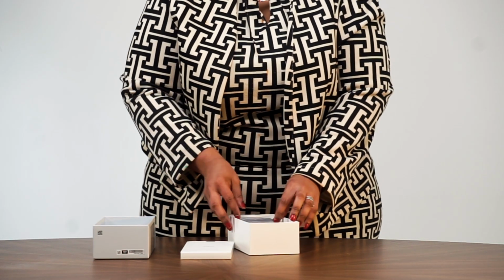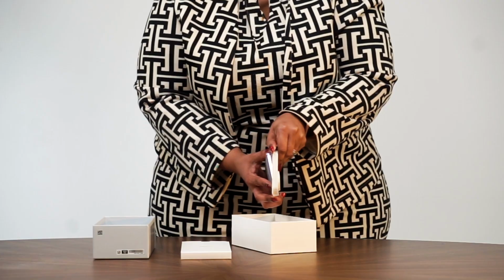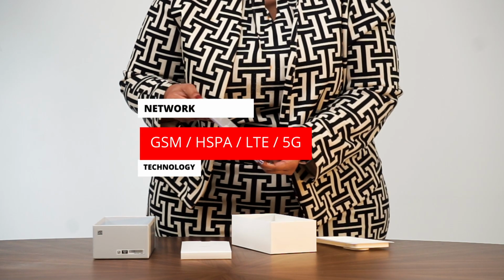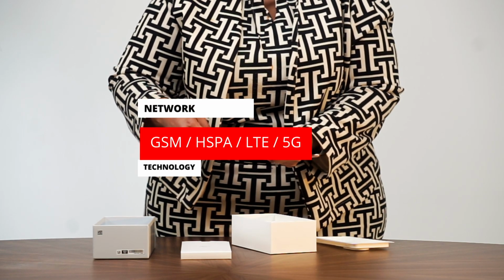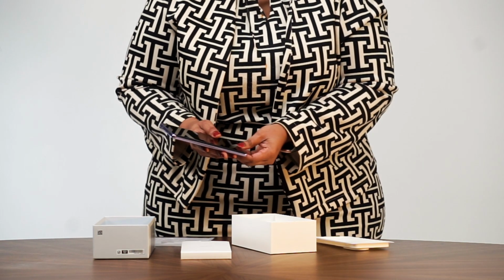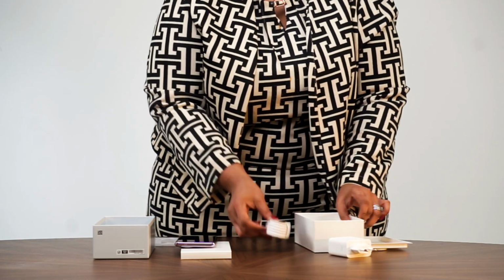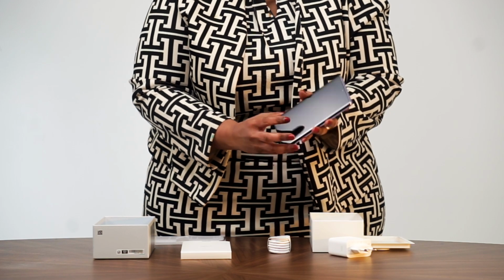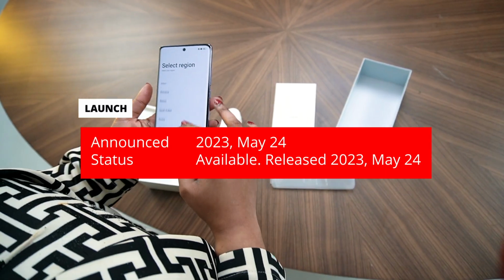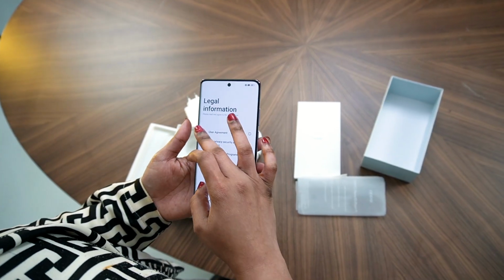The Oppo Reno 10 Pro Plus 5G is a cutting-edge smartphone that offers a blend of innovation and style. It features a glass front and back with a plastic frame, creating a sleek and durable design. The device boasts a 6.74-inch AMOLED display with 120 Hz refresh rate and HDR10 plus support for vibrant visuals.